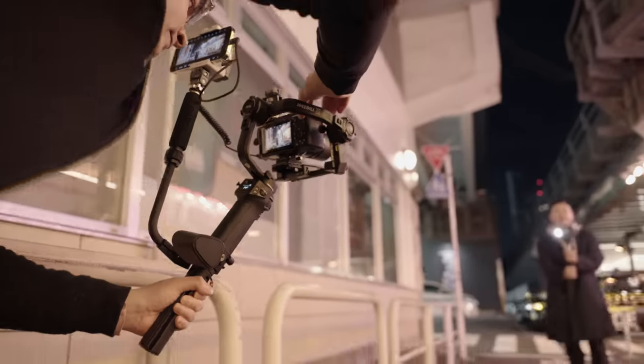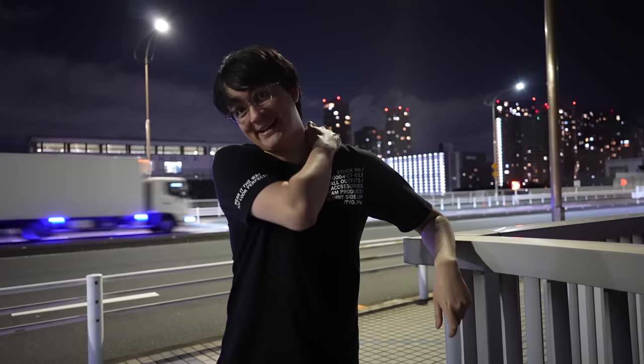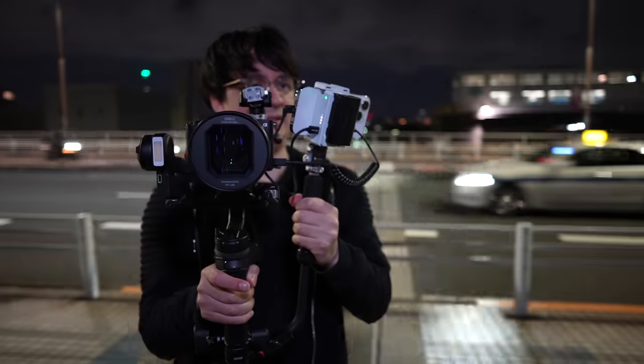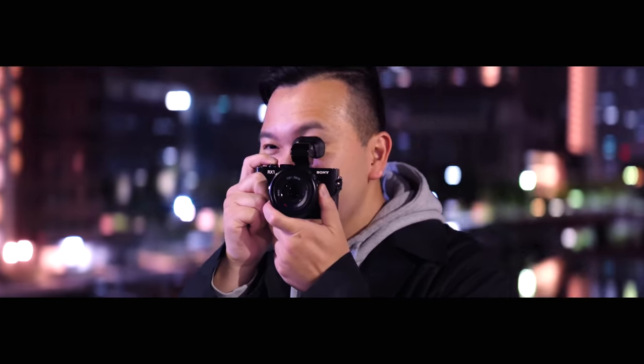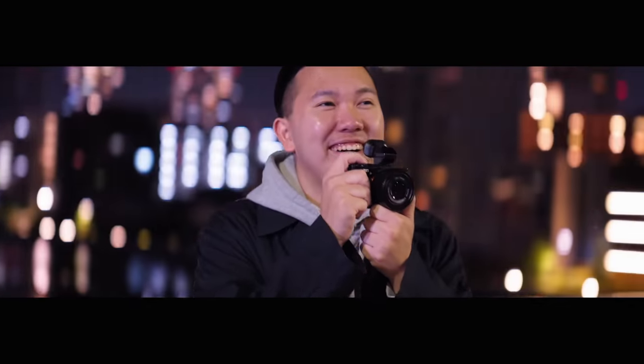I know this entire setup here doesn't look that heavy, but after 6 hours straight of just filming, even a bottle of water is gonna feel heavy. But the Weebill 3S handled it fine. Check this orbiting shot out. My God, it's beautiful. Just look at all those oval-shaped bokeh balls. We were definitely pushing the limits with this lens, but the new stabilization algorithm on the Weebill 3S helped smooth things out a lot.